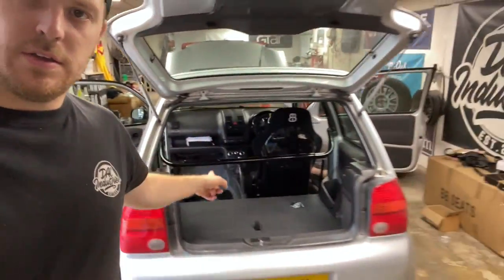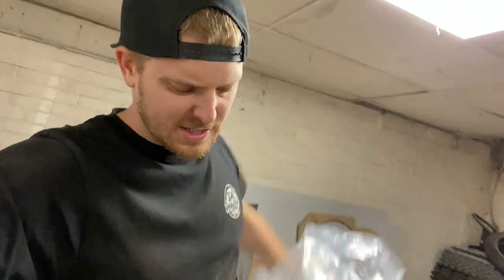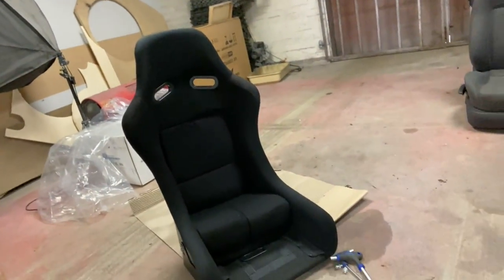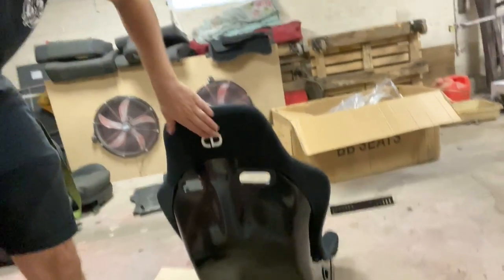And now we've had delivery of the new seats that I can actually fit in, which are not expensive. They are brand new. I think they're called BB5 seats that are on eBay. They look a little bit like Recaro Pole Positions. Little logo in the back. They're a fiberglass seat. They're not FIA, MSA, any of that lot. We don't need any of that lot. They just look nice. Pretty comfortable, to be fair, as well.